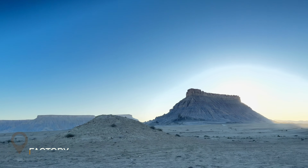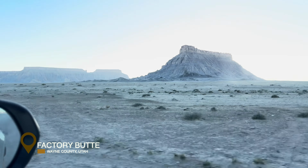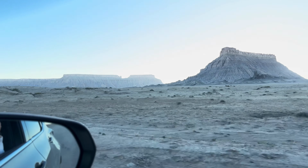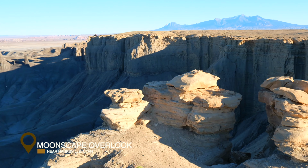Then, on the way to Moonscape, you will definitely see the Factory Butte, which is another stop that you can do while being on these unpaved roads. The Moonscape Overlook definitely lives up to its name.